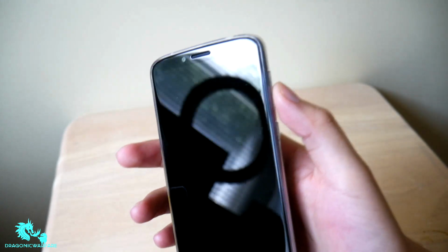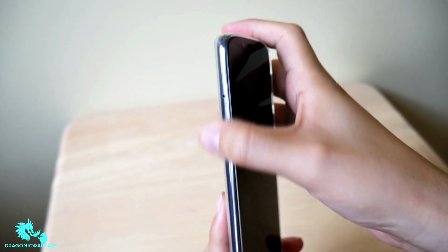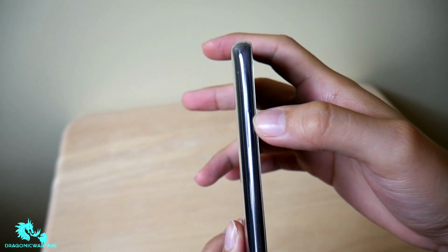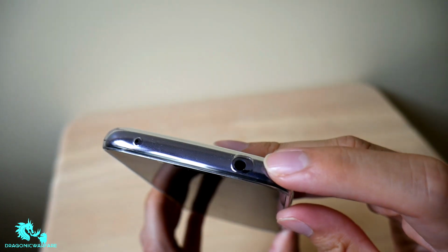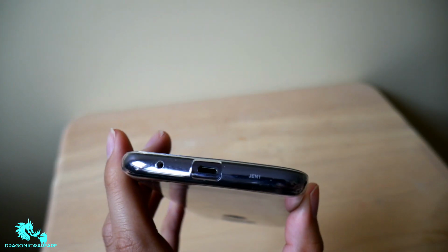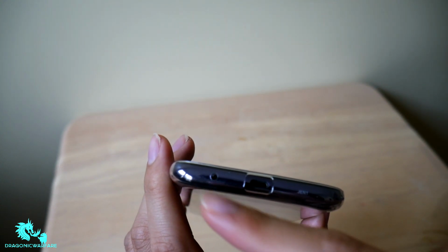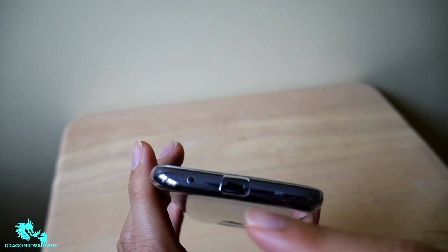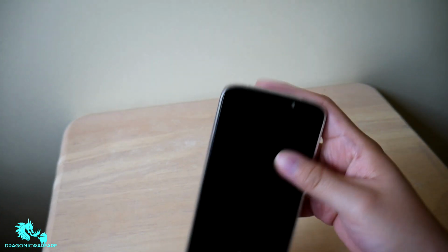All your buttons are actually on the right side of it, so you do have your volume up, volume down, your power button. On the left, you don't have anything but your SIM eject door right there, where your SIM card goes, your memory card. On your top, you do have your 3.5mm headphone jack. You do have a mic there. Same thing on the bottom. You do have a micro charger, so it's not a Type C. You do have another microphone as well. So this is, like I said, micro. Not a Type C, it's a micro. But it does quick charge, so can't complain about that.